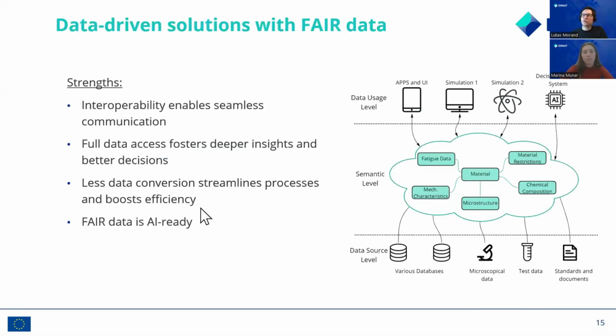The strengths are, of course, the interoperability. So each of the tools can communicate seamlessly with each other and with your data sources. The tools have full access to all the data, and this fosters deeper insights and better decisions. And you also don't need these data conversion scripts, and you are more efficient. Maybe one last word here also, FAIR data is typically seen as AI-ready data. So for the future, your data will be stored in a format that can be directly used by artificial intelligence tools.